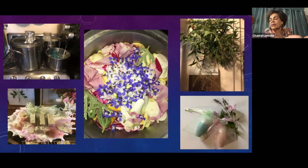I also use all the flowers and herbs to infuse oils and create balms and skin products that we use. And I really try to pretty much not buy any of that stuff anymore. And I've been able to generate enough to send to my family at Christmas time. And so it's really made me very happy to be able to make things that I can then gift to people.